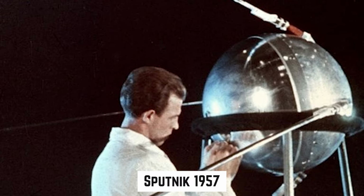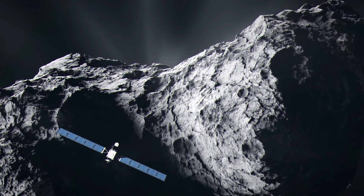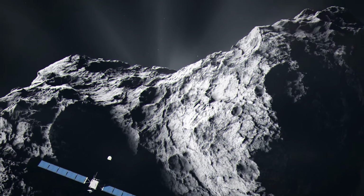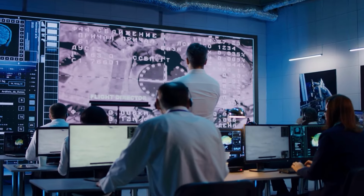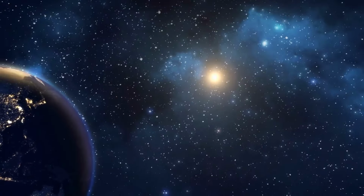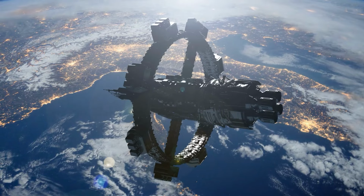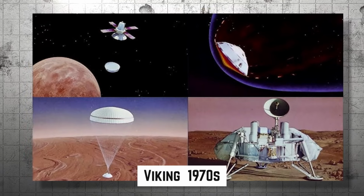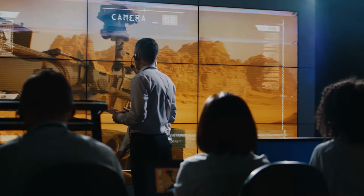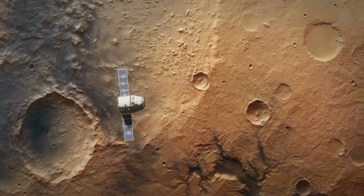The launch of Sputnik in 1957 and the subsequent space race marked a turning point in humanity's quest to explore the cosmos. By the 1960s, space exploration had moved beyond Earth's atmosphere, and scientists began to consider the practicalities of finding life beyond our planet. The search for extraterrestrial life shifted from speculation to targeted investigation, with NASA's Viking missions to Mars in the 1970s representing some of the first efforts to directly seek out biological evidence on another world.